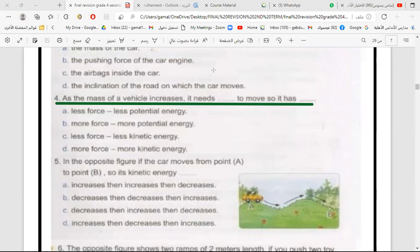Very good, my son. You are excellent. Again, as the mass of a vehicle increases, it needs more force to move. So it has more kinetic energy. Thank you very much. Now everybody solve. You can raise your hand again. Yusuf, Muhammad, your turn. Everybody, raise your hand again. Let's go, number five.